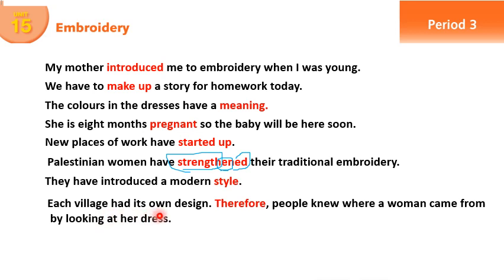Each village has its own design. كل قرية لها تصميمها الخاص. Therefore, لذلك, people have known where a woman came from by looking at her dress. لذلك عرف الناس المرأة من أين تأتي من خلال النظر إلى ثوبها. نعرف في ثوب من بئر السبع، في ثوب ليافة، في ثوب للمجدل، وبالتالي الناس يعرفون المرأة من ثوبها من أين هي. Thank you very much.